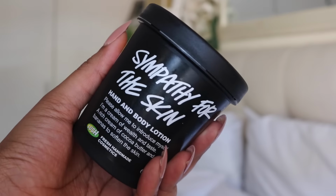It still smells so good. It's so natural and it has cocoa butter and bananas. And your skin afterwards feels so smooth. Along with this, I also picked up some body exfoliator, I forgot the name. I can't take it out of the shower because it's wet and it's obviously separated now. But it is such a good exfoliator.